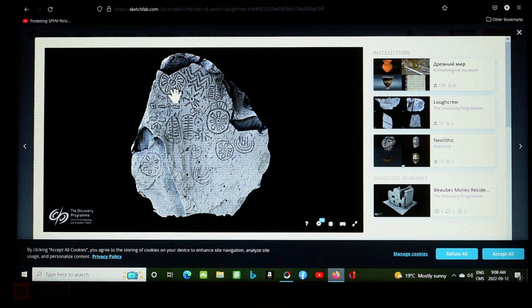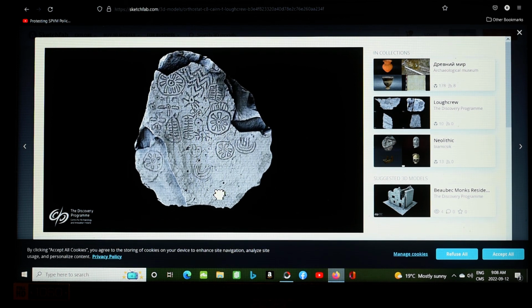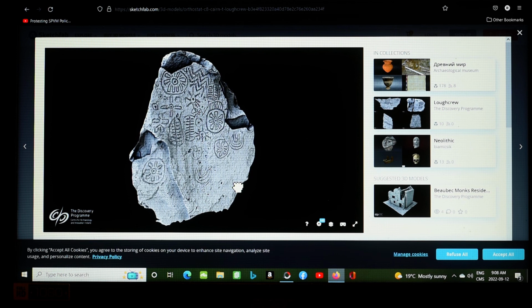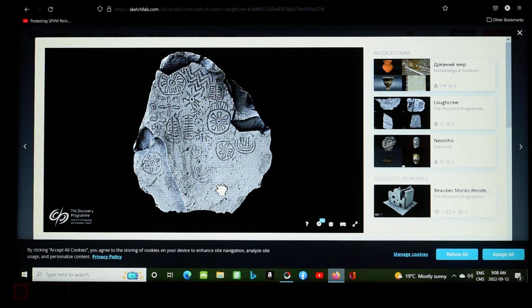So I've already identified this previously in memes and stuff, and I've spoken about it, but this is a 3D model. Let's see if we can rotate. I don't think it's going to really do much. Rotating the 3D model doesn't really add to things, but yeah, I see at least 2 simple rayed sun symbols. I see 4 flower-like symbols, almost certainly inspired by the flower-like appearance of a total solar eclipse. I see a solar cross.